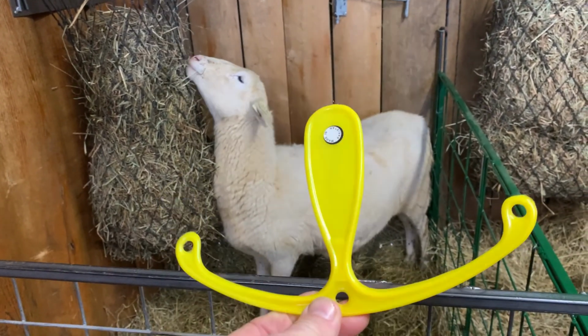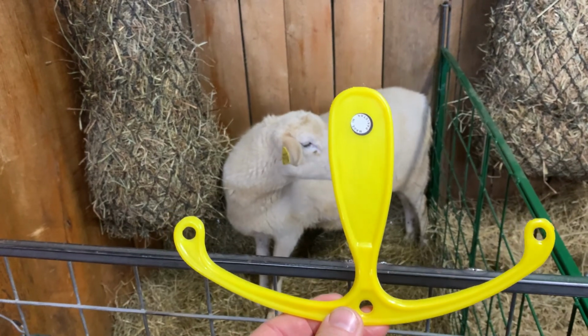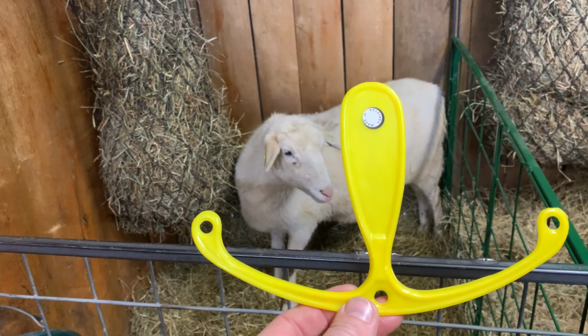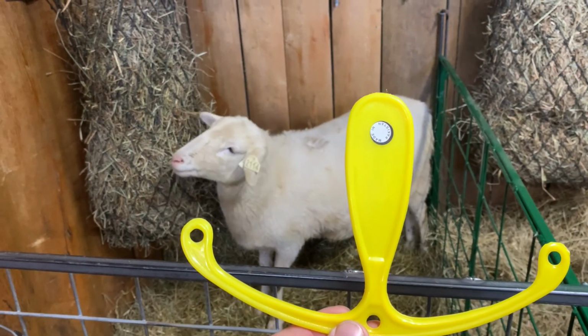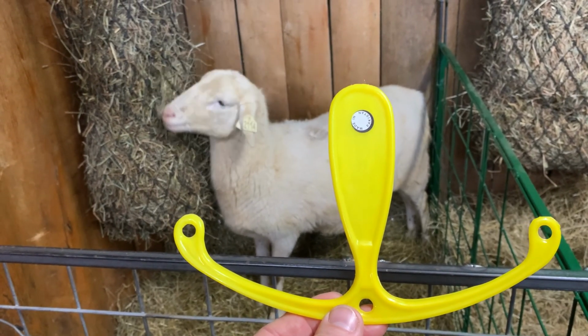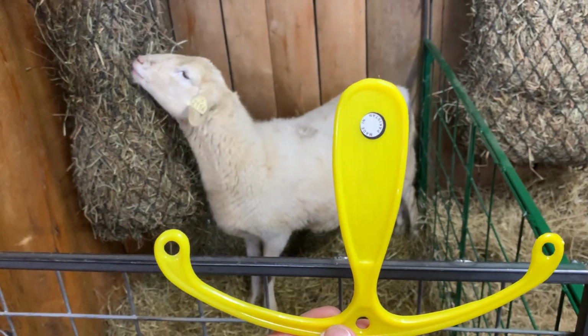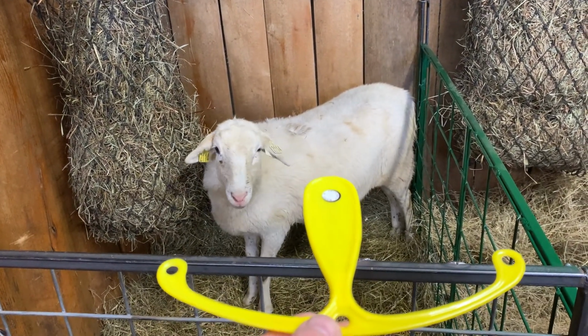I get them from Premier One. I keep a couple of them on hand. I've had these for a few years. I only use them on the ewe. After I've used them on her, I'll get rid of this. But I just keep them sealed up in a plastic bag just in case I ever need one. I have one handy. Like I say, I've had these for a few years, have not needed them, but she's a pretty good candidate for it.